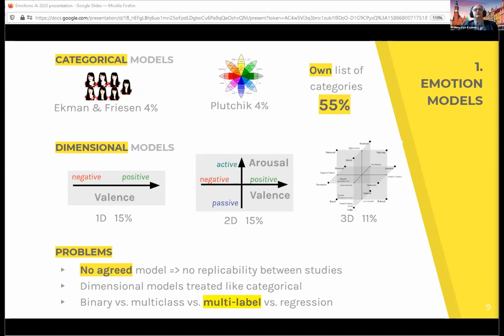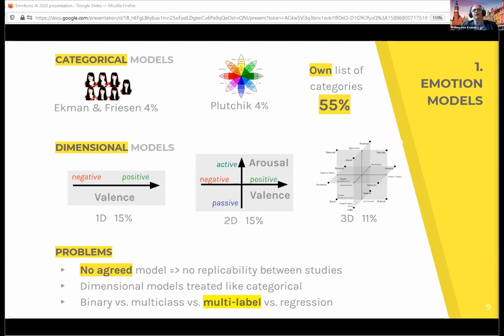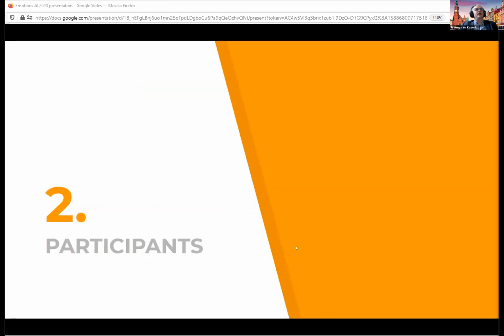selection determines the classification model. So we can have simple binary classification like happy, sad. We can have multi-class classification with multiple categories, and multi-label classification, which is, to our mind, the future, but very rarely considered in the literature. Why? Because it is tough. And of course, we can have regression for dimensional continuous values, which was actually not used. It is more theoretical than practically applied.